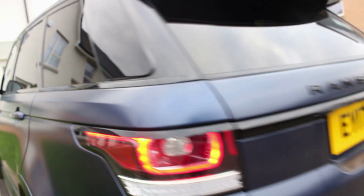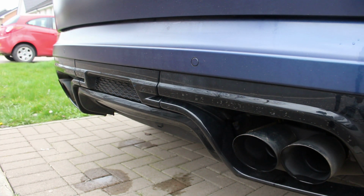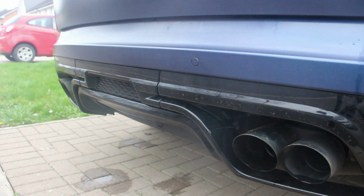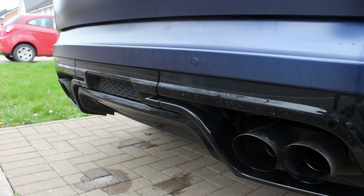Around the rear of the car is where things get interesting. Again, we've got the SVR badge as mentioned previously. We've also got a quad exhaust, and if you can hear it at the moment, you can hear the 5-litre engine purring away. If you give me 2 seconds, I'm going to give you a ride. So how's that for a 5-litre V8, eh?